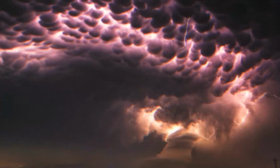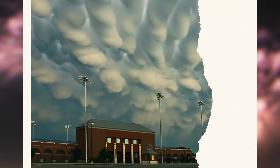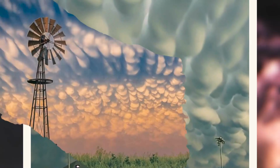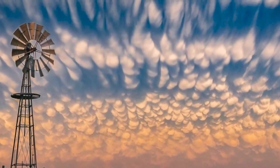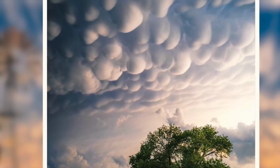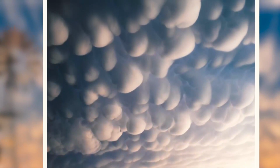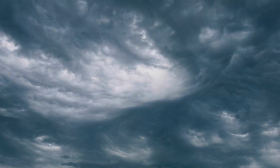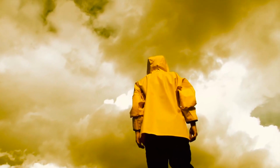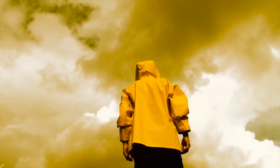Most clouds form when air rises into the atmosphere, but mammatus clouds appear when moist and cool air goes down and mixes with dry air. The result is these unique puffed rice clouds. By the way, if you see this phenomenon in the sky, bad weather is just around the corner. Morning glory clouds are extremely rare and harmless. They look like massive tubes stretching across the sky.